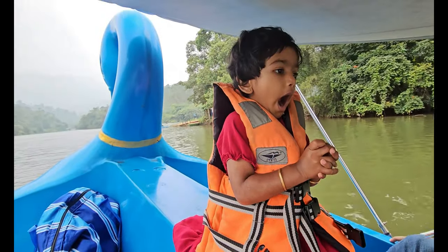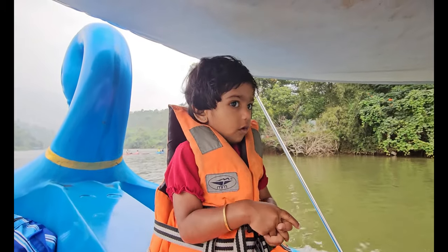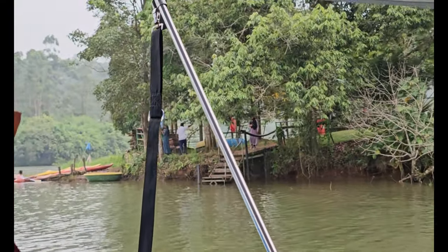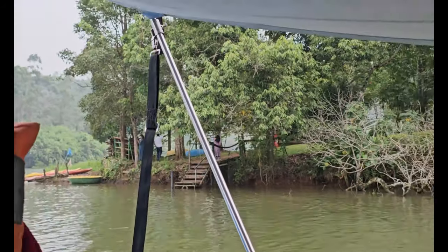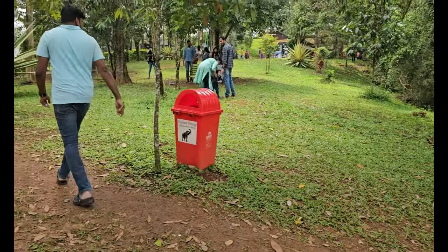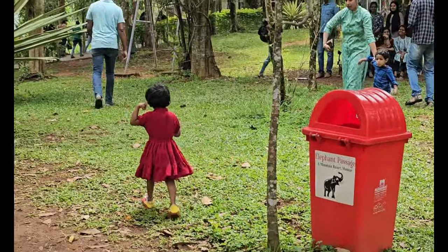Boat service is provided by Kerala Hydel Tourism Department and is open from 8:30 a.m. to 4:30 p.m. The entry fee for the park is just 20 rupees.